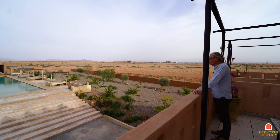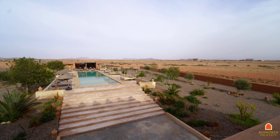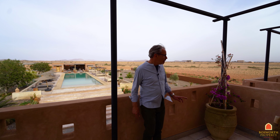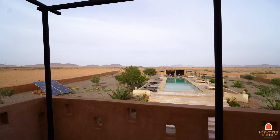Very big pool. There's an outside bar, the solar array for the pump. Incidentally, you're going to be looking at the mountain ranges there, expecting me to say, these are the Atlas. They're actually not. These are the Jbilet, the little mountains. The Atlas today should be visible on the other side, but it's a little bit dusty, so we can't see them today. You'll have to imagine the snow caps behind me. But you can see all 3 bedrooms here, big outside terraces, really, really generous property. Let me take you back inside.